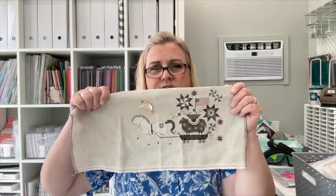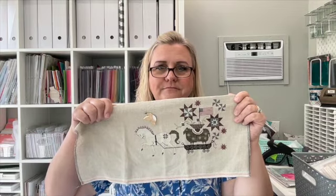I am stitching this one. Let's see if it tells me. On 36 count flax linen with the called for flosses. I love it, I love it, I love it.